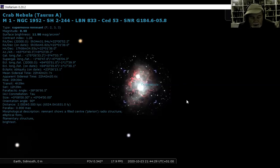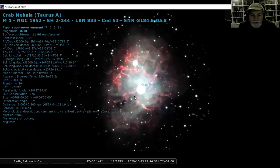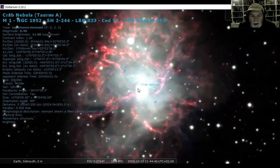It has faded since then, so it's lost its brightness. But what is left is a tiny little densely spinning neutron star, which is causing these filaments, the explosion, to light up. This star, of course, is still exploding. It exploded, and all these tendrils are a result of that explosion.